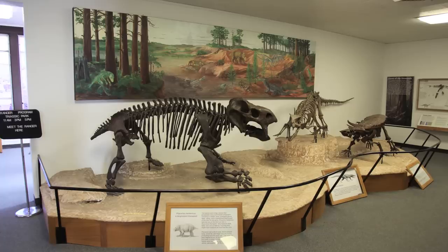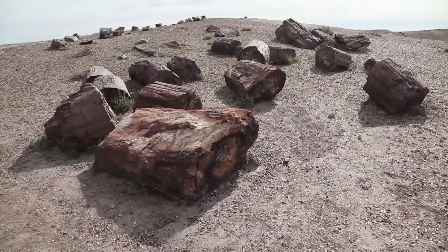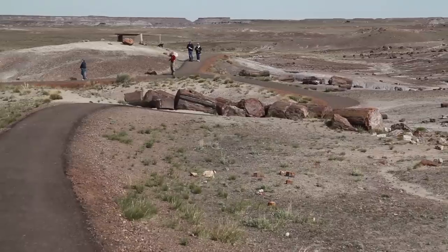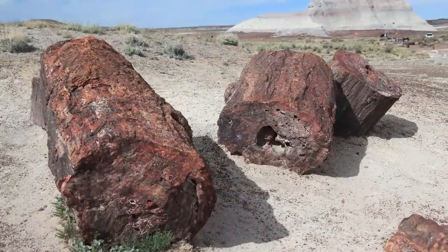At the visitor center, you learn that most of the best petrified wood was pillaged 100 years ago, and the park was formed to protect what remained. 225 million years ago, this area was a forest on a vast floodplain near the equator. Some of the trees died and fell into a swamp, and then they were quickly covered up by mineral-rich sediment.